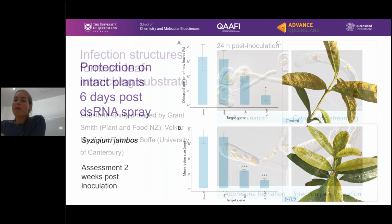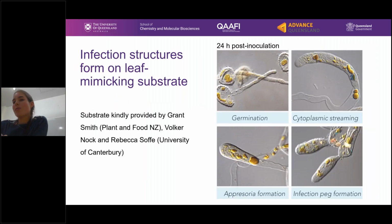And this is some of our very, very new work, like we've only just done this recently. We were actually provided with this leaf mimicking substrate by Grant Smith at Plant and Food New Zealand. And I'd also like to acknowledge Volker Nock and Rebecca Soff from the University of Canterbury. And so this is actually just a sort of polymer, but it mimics a leaf.